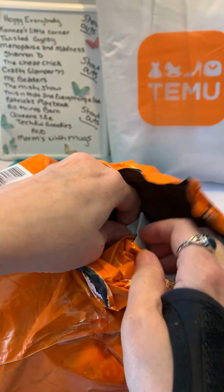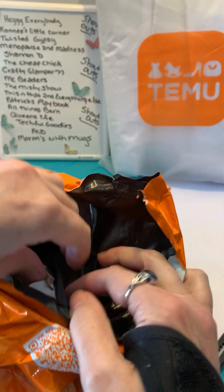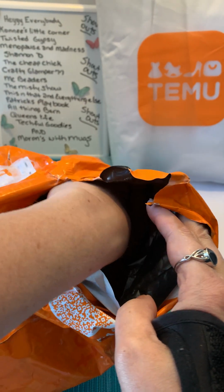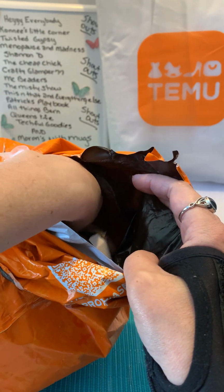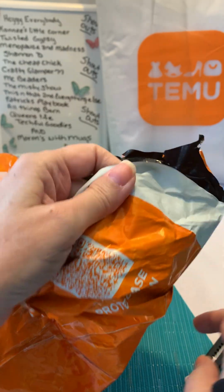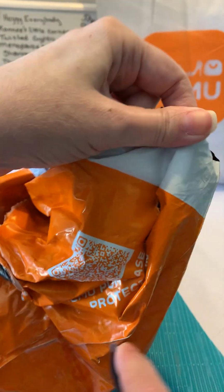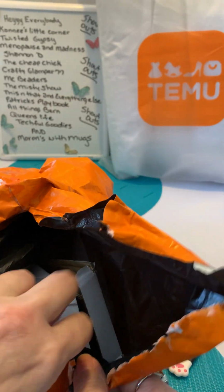Let's see if I can just grab something out of here so I can stop making everybody wait. Okay, so get one of the smaller. Wow, there's so many layers in here. Okay. There we go.